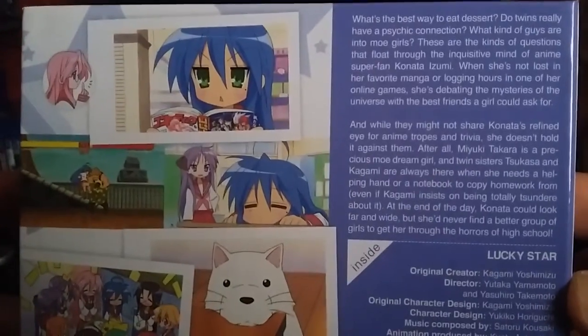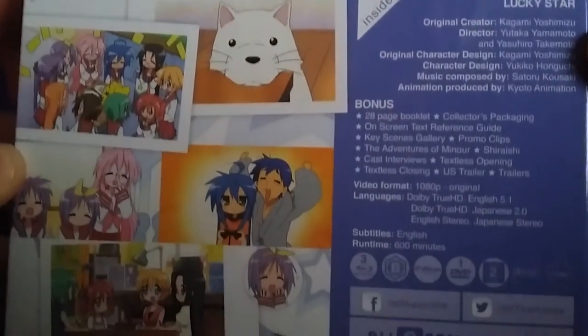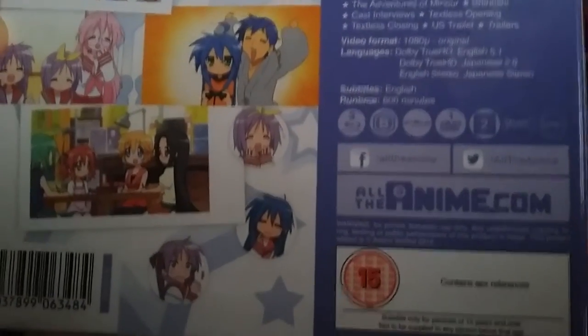So if it will focus, there we go. A lot of extras. In this release we have 3 Blu-rays at region B and 1 DVD at region 2. Let's have a look at the bottom. That's upside down. Doesn't really want to focus very well. Just copyright and whatnot. And then last but not least, on the top, Lucky Star Collector's Edition.